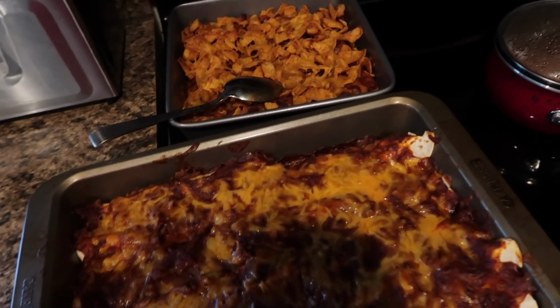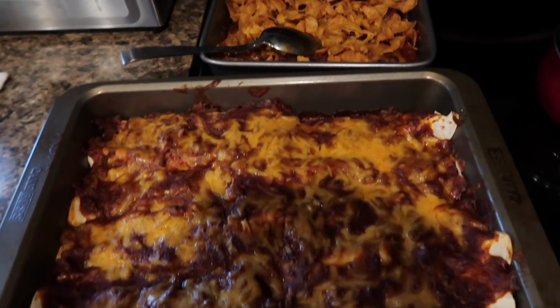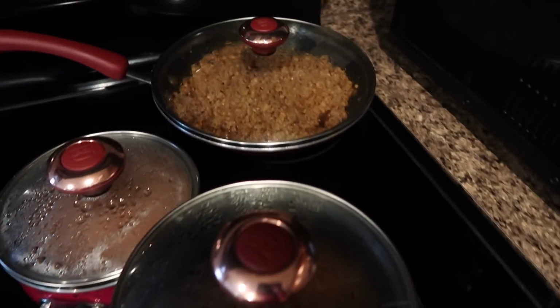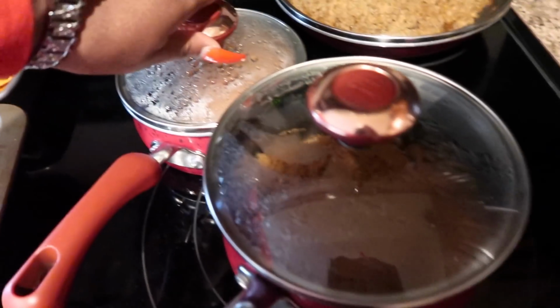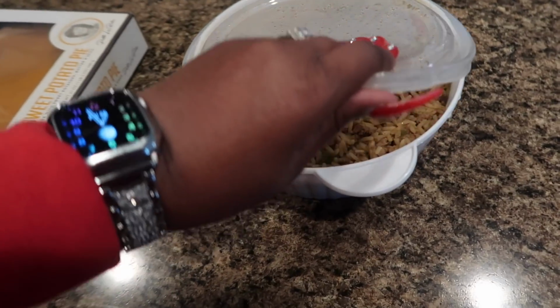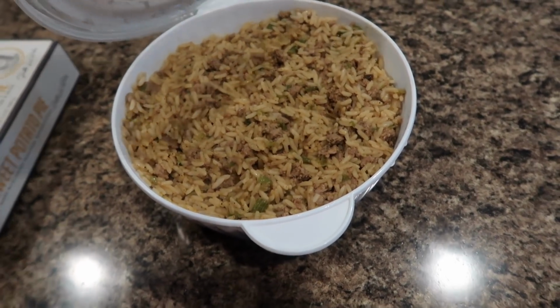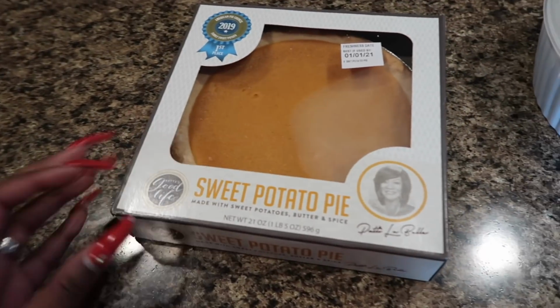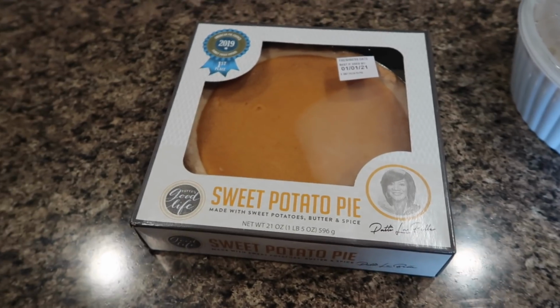Alright guys, so I made it to Mom and them's house. I told you they're doing Mexican Christmas. So she's got enchiladas, Frito pie, meat to make tacos, and what was this, Mama? Oh, Spanish rice and refried beans. And then I made this, which doesn't go with the theme, but I always make dirty rice for them. And I got them a patty pie as well, because if you have not had this, what you waiting on? Go ahead and get it.